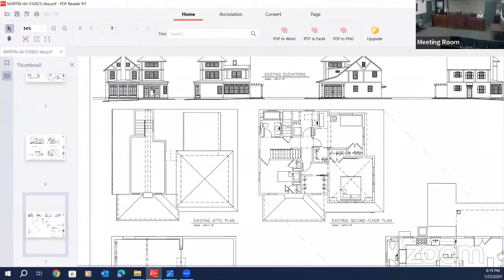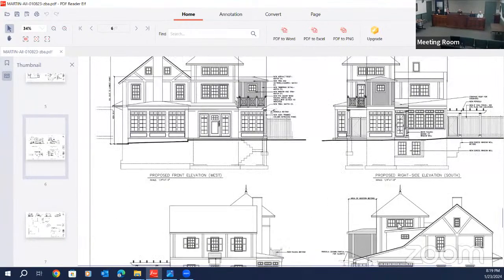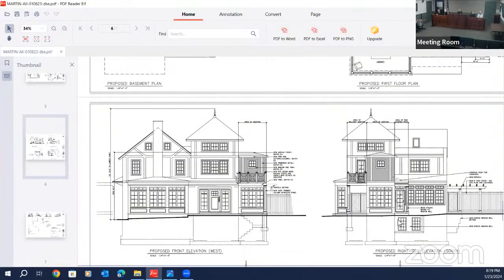Can we just go back for a second? Can you just go back to what we just looked at for a second? One more down. So on the diagram on the left, is that what you have boxed? Is that the new addition right there?